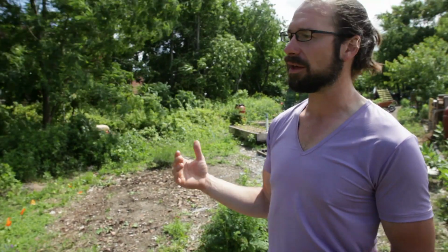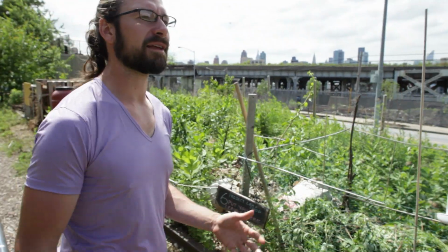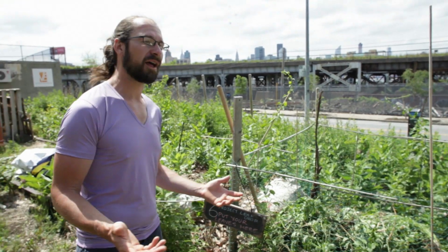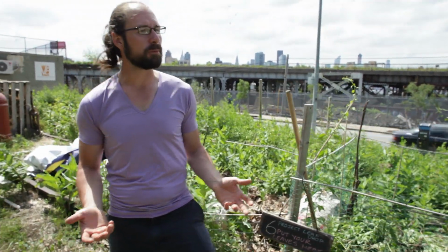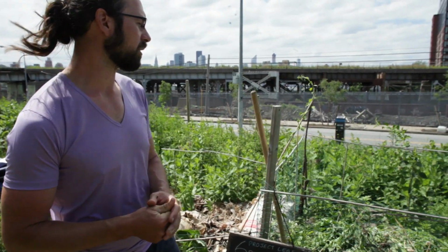One of the things that we did initially too was to start planting these trees. The idea was, if the property owner decided that they didn't want us here, they could tell us to leave and we could pack up our stuff and get out of here, but we'd still have trees on site that they would have to come and remove themselves. So that was one of our initial things.